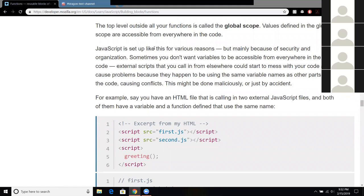JavaScript is set up like this for various reasons, but mainly because of security and organization. Sometimes you don't want variables to be accessible from everywhere in the code. External scripts that you call in from elsewhere could start to mess with your code and cause problems because they happen to be using the same variable names as other parts of the code, causing conflicts. This might be done maliciously or just by accident.